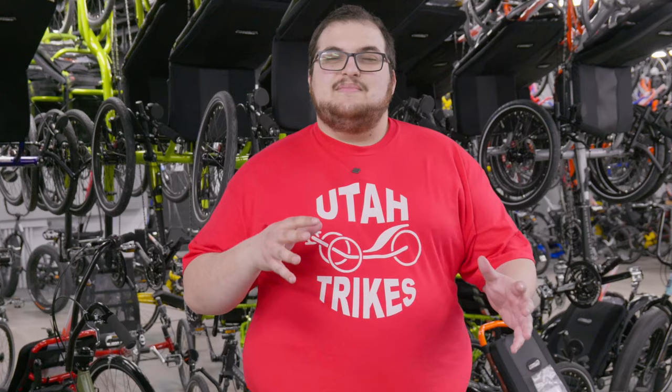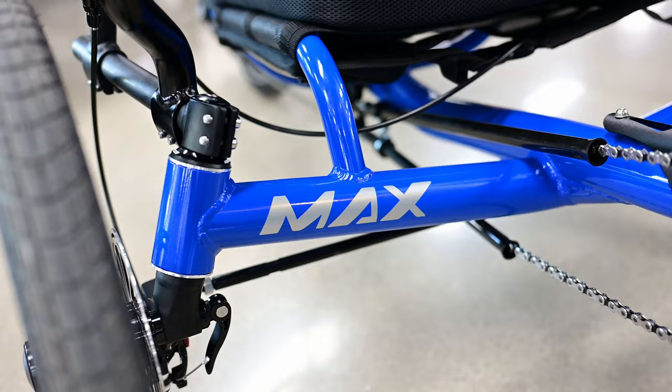You've heard it here first, the cat's out of the bag. Recently, there's been some rumblings of a new trike making its way across our showroom floor. We're going to be talking about that. Today, we're going to be talking about the CATRIKE MAX.